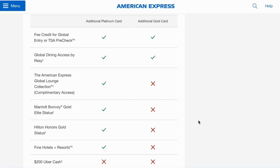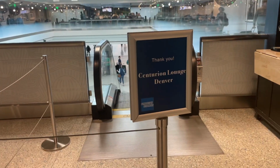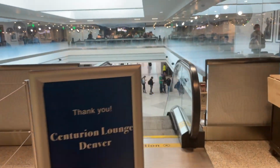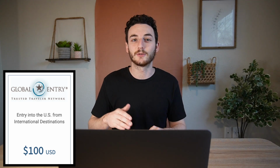So is that chart enough to push you over the edge to sign up for the $175 annual fee instead of the $0 annual fee? For me, it really comes down to those lounges. Me and my wife travel as much as possible, so we are always going to lounges. We love the Centurion Lounges that American Express has, not just in the United States, but worldwide as well. And by signing my wife up for Global Entry in the first year, that is going to knock down that annual fee from $175 to $75.